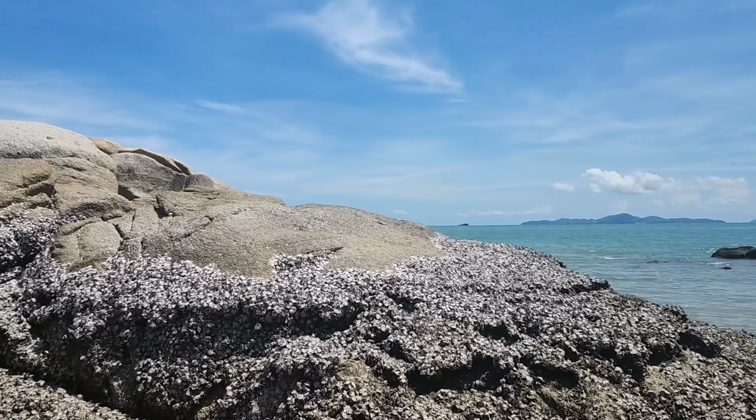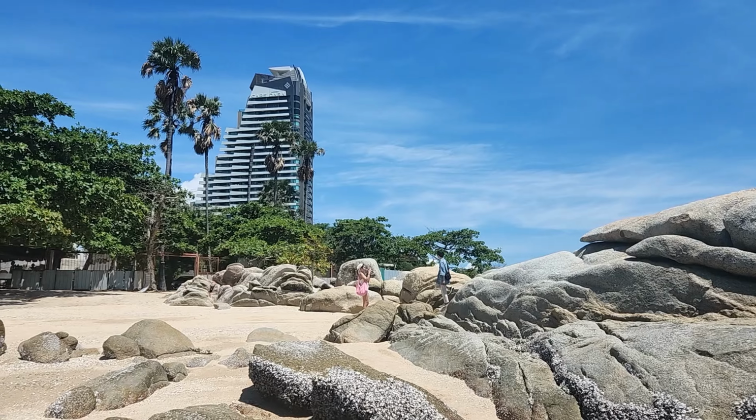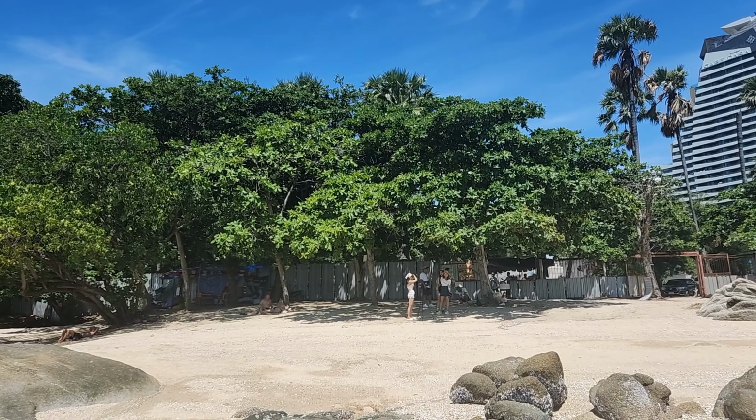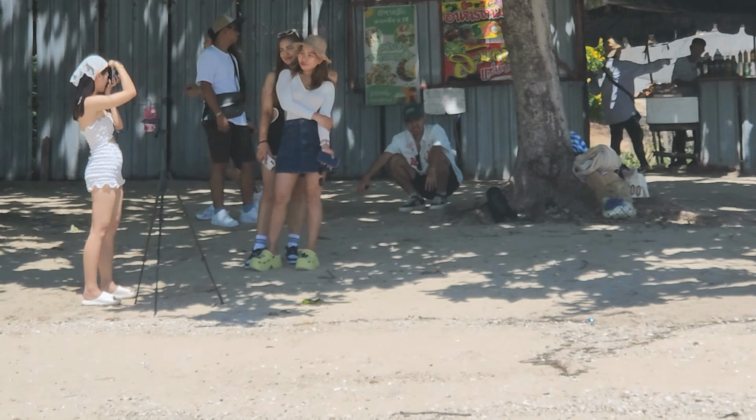Lots of people come out here to take pictures all the time, but they're taking pictures in the shade. That's okay.